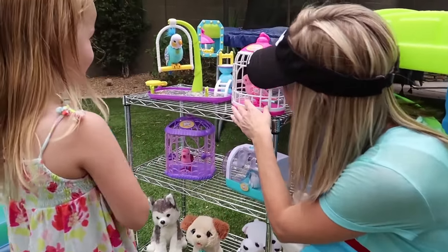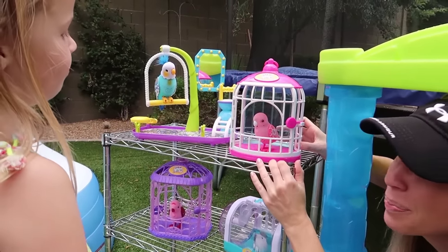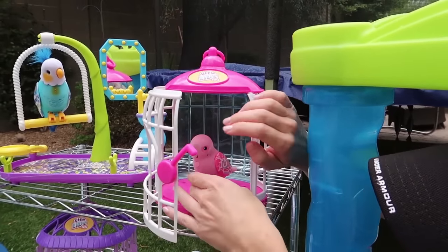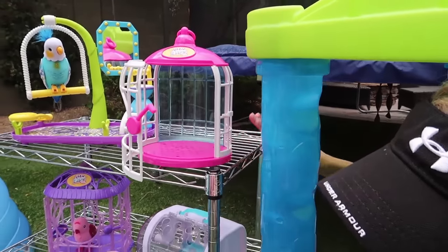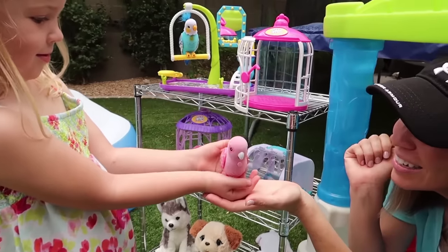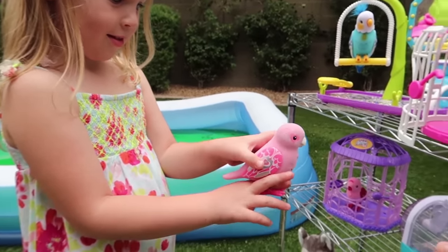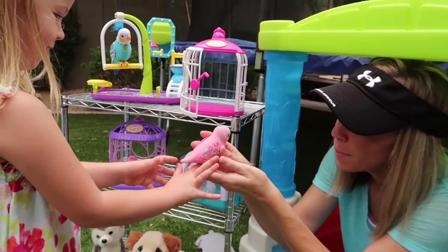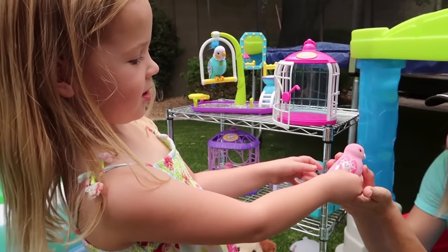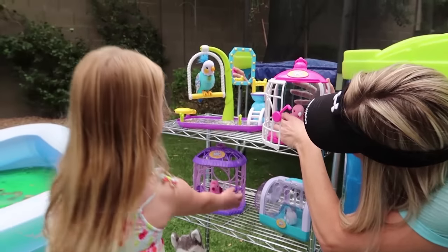Do you like birds? Because we also have lots of birds here, too. All right, this is Petunia. And she is a pink feathery bird. Isn't she just precious? Here, I'll get her out because she doesn't fly away, luckily. Oh, come here, cutie pie. Do you want to hold the birdie? Put your hand out. There, that's Petunia. Isn't Petunia precious? Oh, be gentle with her. She is a cutie pie. I'll put her back. She even has hearts on her eyes and on her wings. Have you ever seen a bird with hearts on their wings? I haven't, but Petunia is one of a kind.